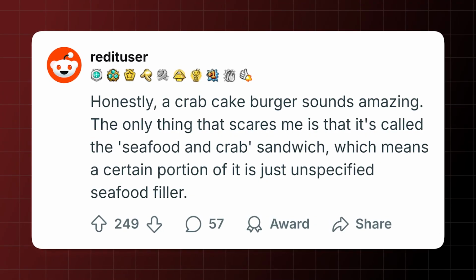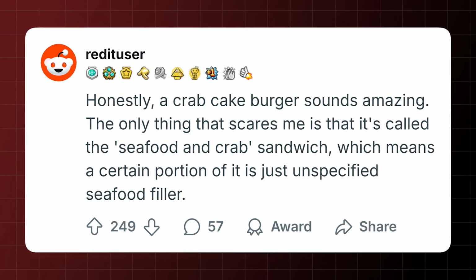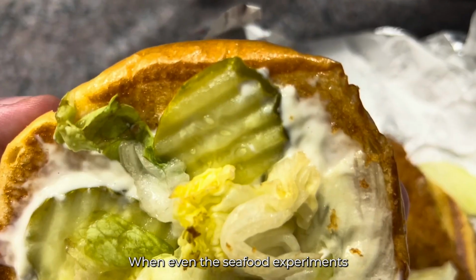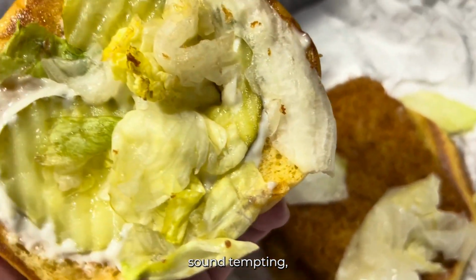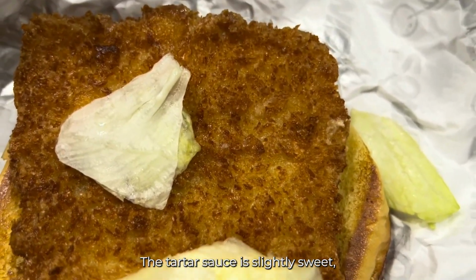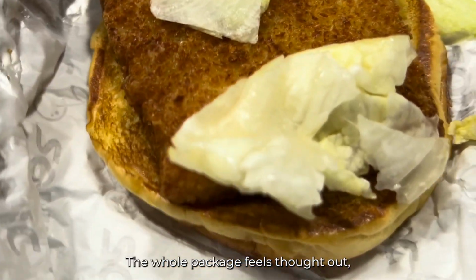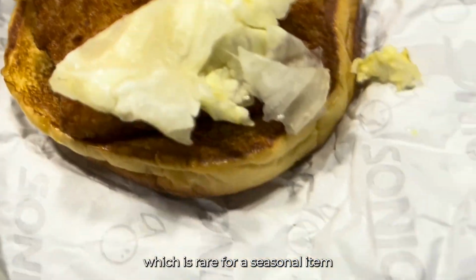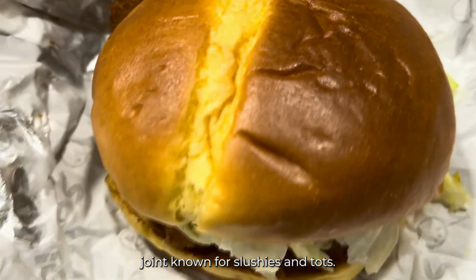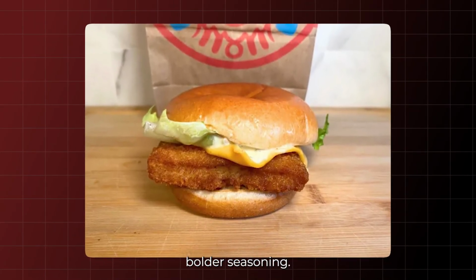The only thing that scares me is that it's called the seafood and crab sandwich, which means a certain portion of it is just unspecified seafood filler. When even the seafood experiments sound tempting, you know Sonic's doing something right with their fish game. The tartar sauce is slightly sweet, but works well with the savory fish and tangy pickles. The whole package feels thought out, which is rare for a seasonal item at a drive-in burger joint known for slushes and tots.